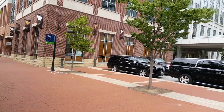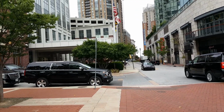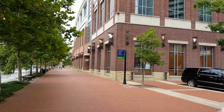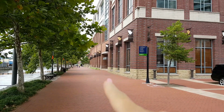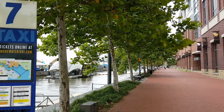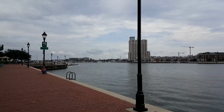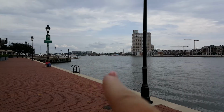And this is just looking back where I came from, actually. All right, so this again to the right is part of the Marriott. And if you stay here, you can literally walk out the doors and be right here looking at the water. The prettier view between the two, though, if you're going to choose, is definitely going to be the Four Seasons, because you walk out the door and this is right there.